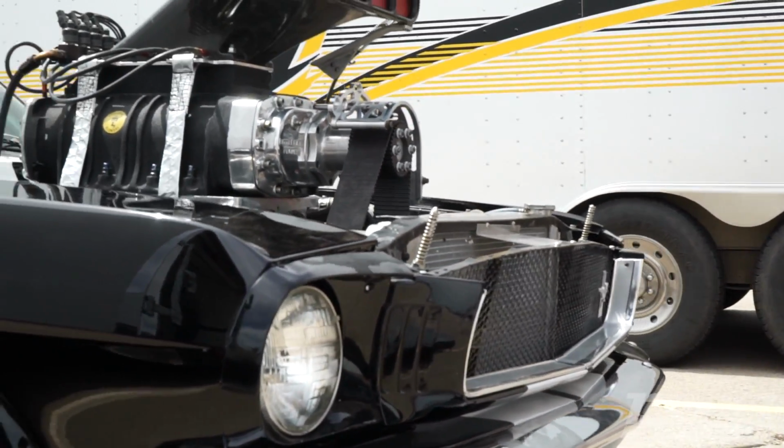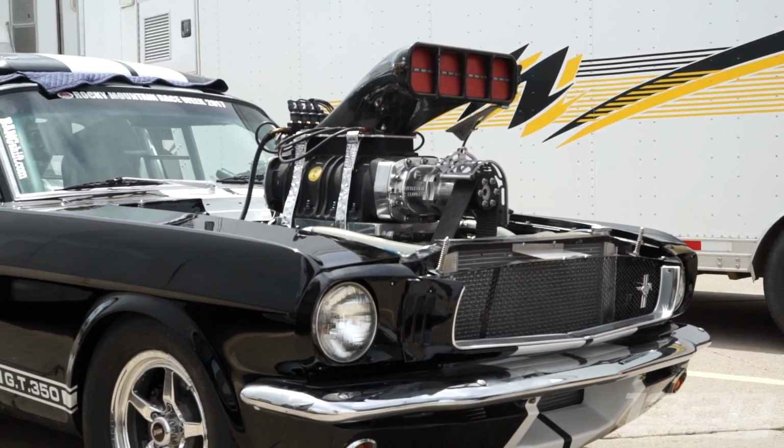So I've seen this car at a few no preps. I've never seen it at a race week because I've never gone to a race week in a few years. We've done race week every year it's been going. Gotcha. What is the setup on the Mustang here?